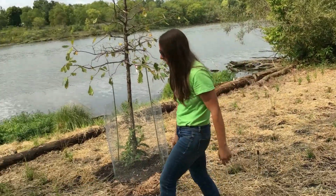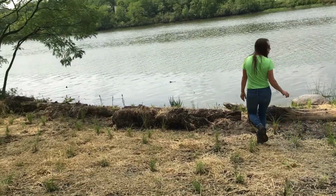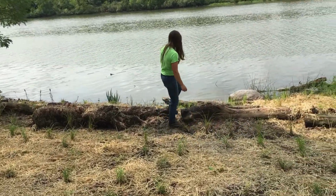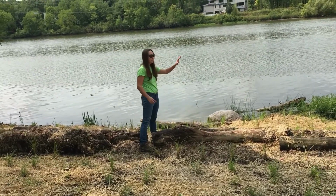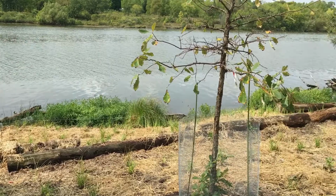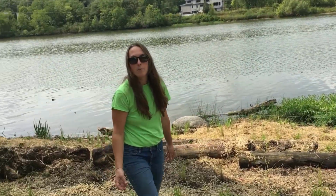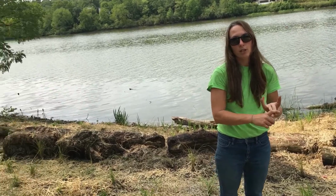So this planted area extends all the way to the river. So beyond what you see up above, there are more sedges down here, some more wetland plants. So this entire area will be serving our river very well and serving the ecosystem really well by controlling that runoff and controlling erosion too.